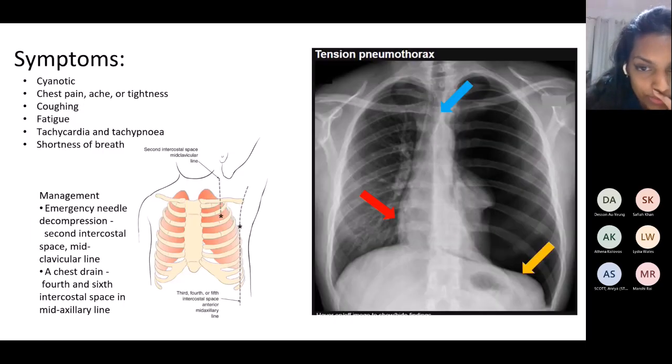Okay, so these are some of the symptoms that we talked about. And this is the chest x-ray of a pneumothorax. You can see there's some tracheal deviation. The heart is shifted to the contralateral side, so the right heart border is being pushed. And you can see the left diaphragm is depressed here as well. You can see there are no lung markings, that's what you're looking for. On this side there are lung markings, but here you can't see anything. Okay.